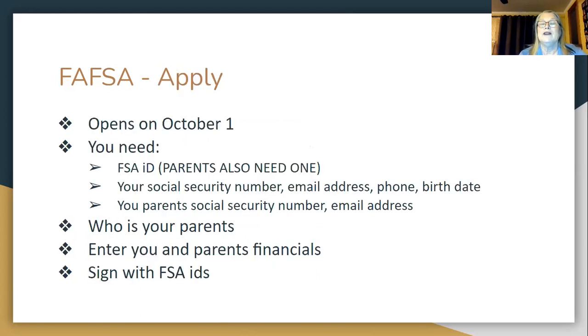The FAFSA, first you apply. It opens October 1st. This is a date that is widely advertised at schools. You will need an FSA ID for both you and your parents. A couple of recommendations I have. Number one, maybe you and your parents should have the same password. Makes it easier to remember.